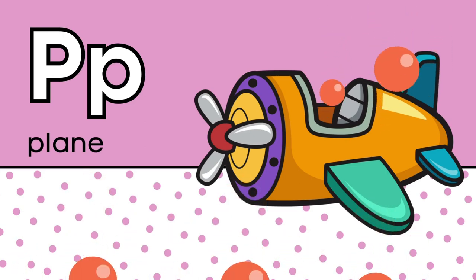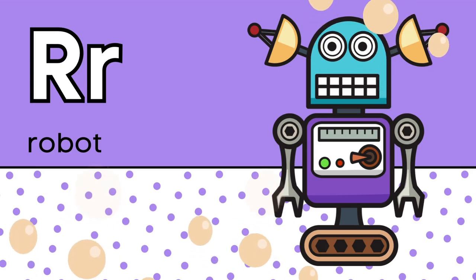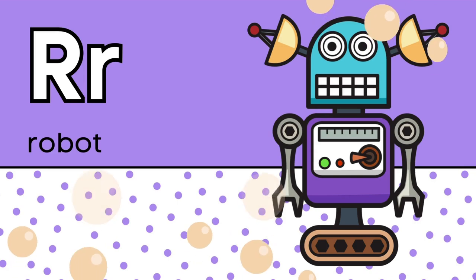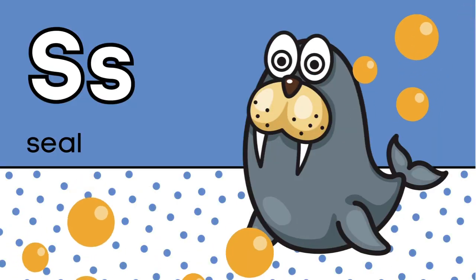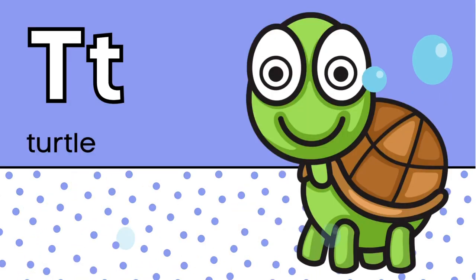Q is for quilt. R is for robot. S is for sill. T is for turtle. U is for unicorn.